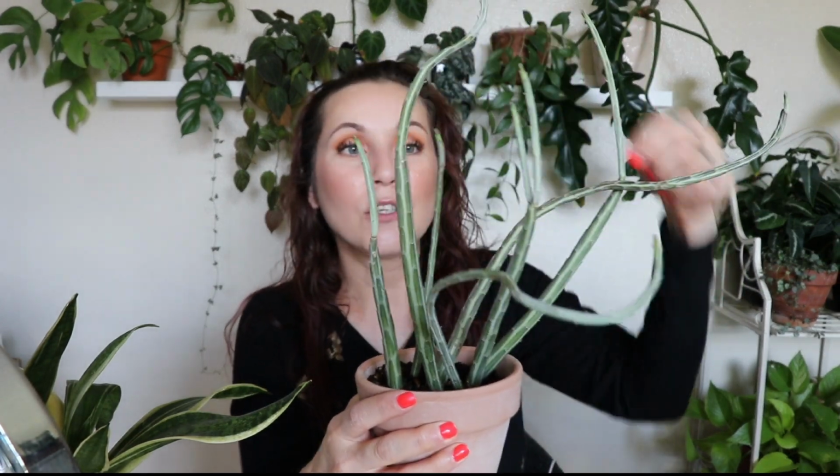It's so weird. It looks just like a bunch of tentacles or something coming out of the ground. It's such a cool plant and it's been growing like crazy. I feel like I showed this in a new growth video or something recently, but it's been growing like crazy. So this new little chunk here is new. These both right here are new.